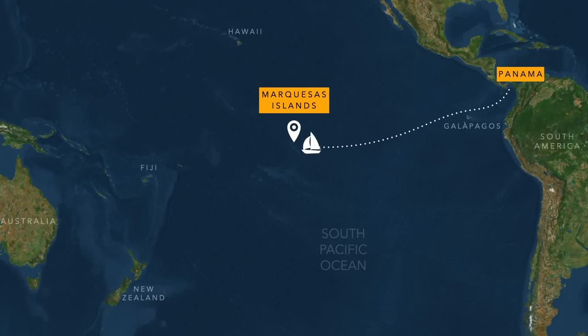We've made it to Taiohae Bay in Nuku Hiva, in the Marquesas Islands in French Polynesia. A lot of names to remember. And it is an absolutely beautiful spot here. We have been here a few days now. Our guest has flown back home.